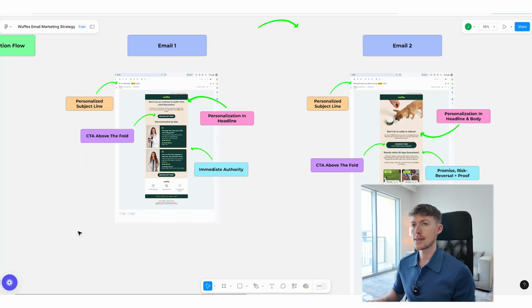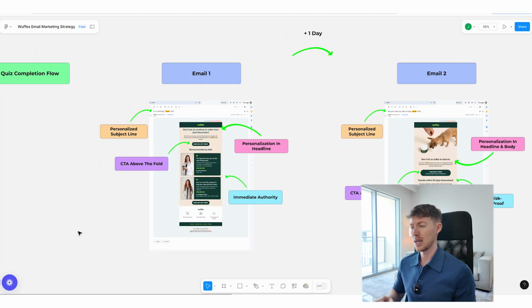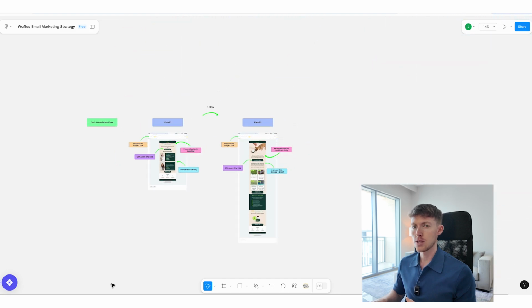You could introduce a background of the brand, if you want to build some more brand trust around the founders. You might also want to include some press logos like Forbes, or any sort of press logos that you've been featured in. Things like that are also a great way to enhance trust and just get more buy-in from the customer to the brand, okay? So this is the quiz completion flow.